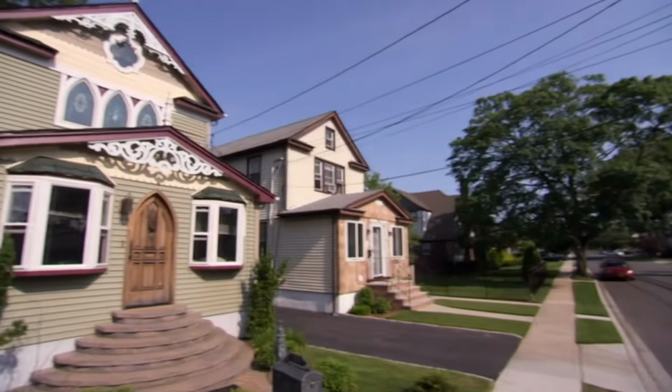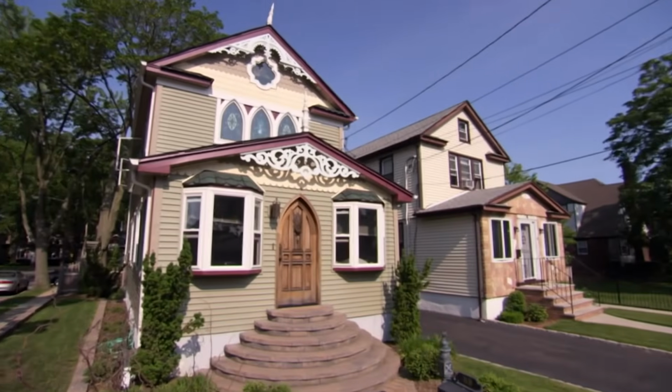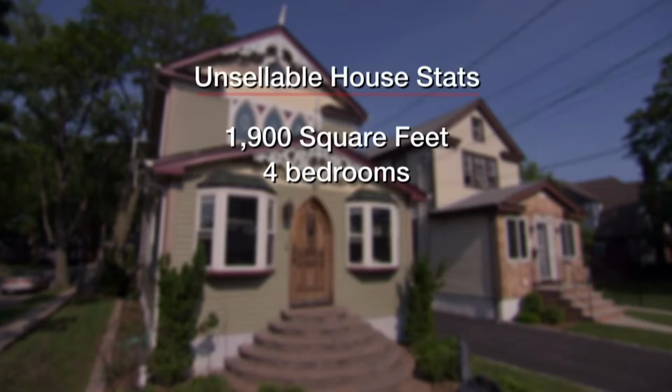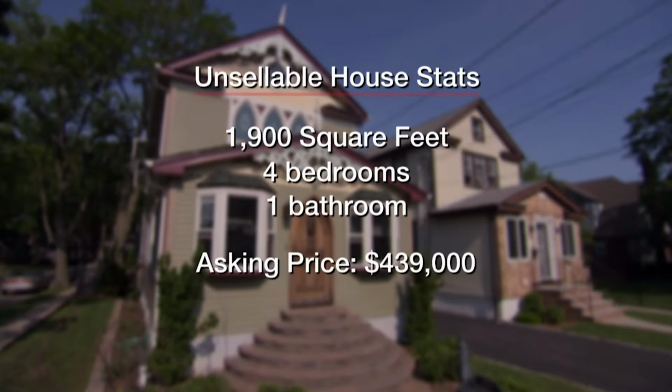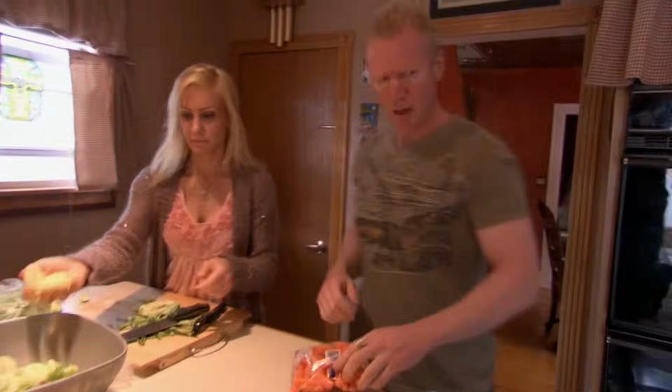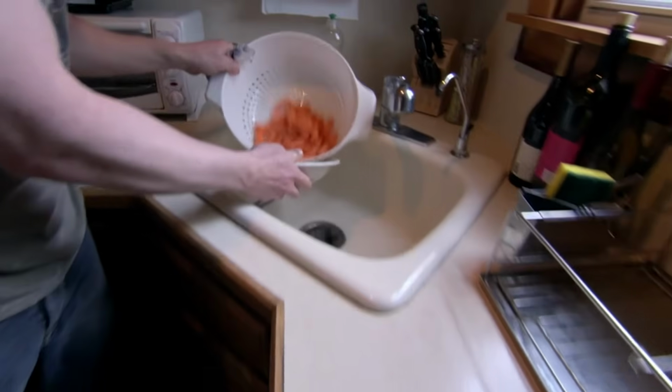Houses here are in high demand, but this house just won't sell. This house has 1,900 square feet of space, 4 bedrooms and 1 bath. Listed at $439,000, it's been on the market for more than a year. After living here for the past 8 years, Mark's having trouble seeing why his beloved house hasn't had an offer.